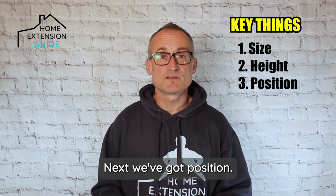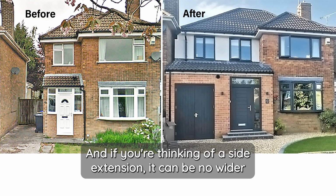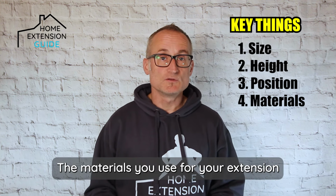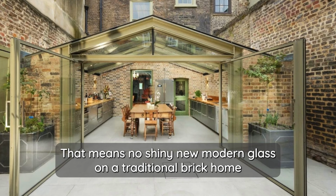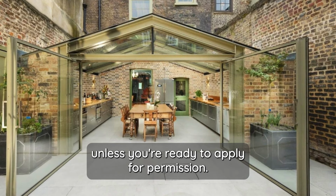Next, we've got position. You can't build an extension in front of your house under permitted development. And if you're thinking of a side extension, it can be no wider than half the width of the original house. Lastly, we've got materials. The materials you use for your extension need to be similar in appearance to the existing house. That means no shiny new modern glass on a traditional brick home unless you're ready to apply for permission.